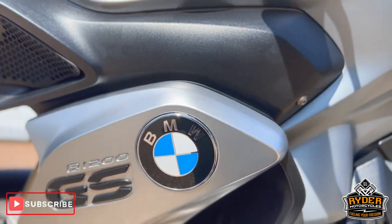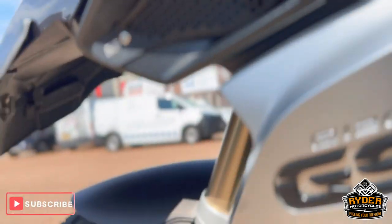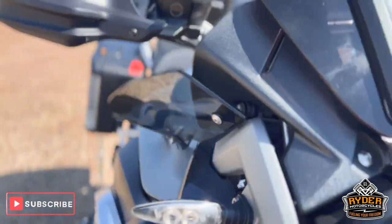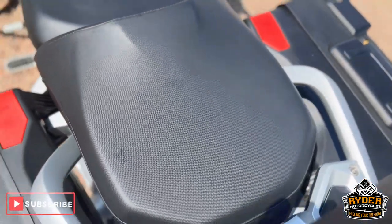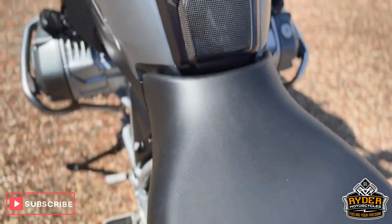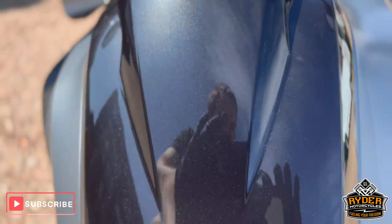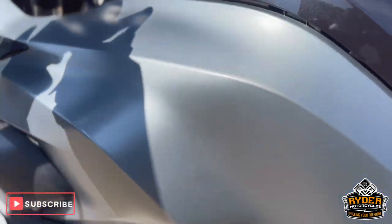All the panel's good. And along the tank. We've also got the added underlatch wind deflectors on both sides, as you can see there. Rear seat's nice, as is the main seat. The tank's in really, really nice condition. And well looked after.